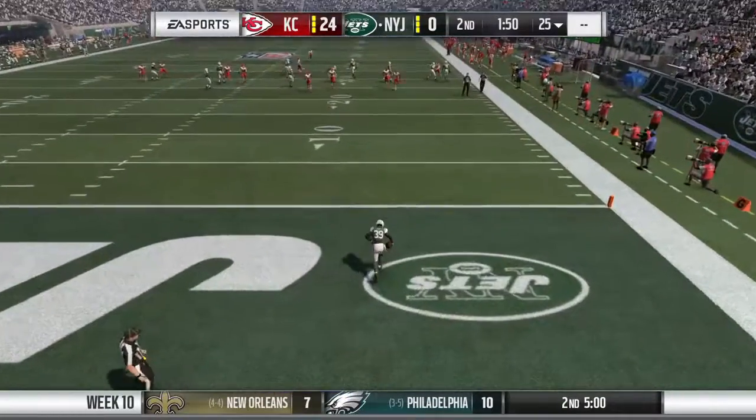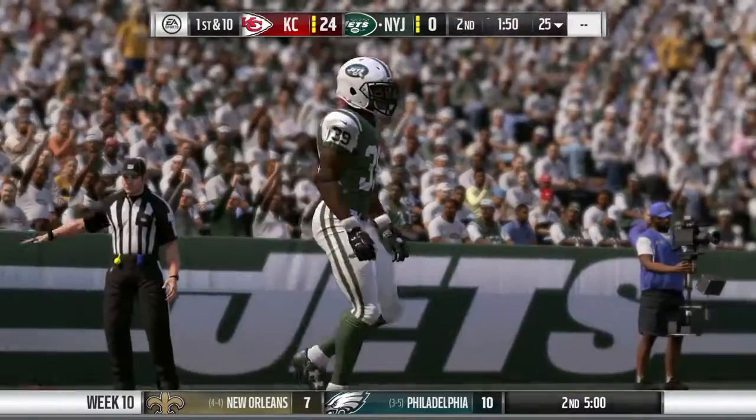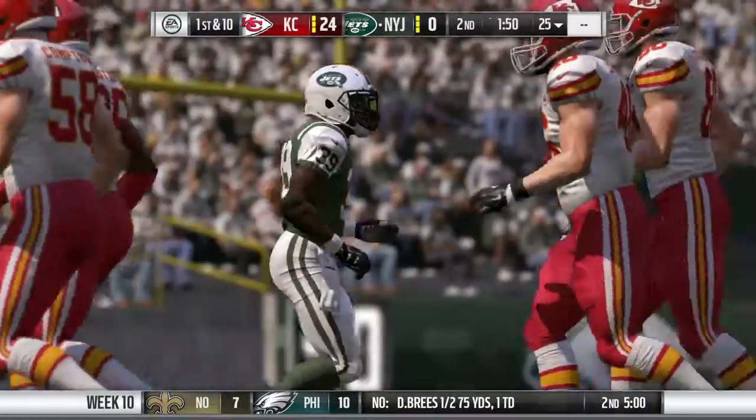So a good kick there, and they finish off the drive with 3. And that should be the goal for an offense. Finish each drive with points. So that's a nice job there to come away with at least something.